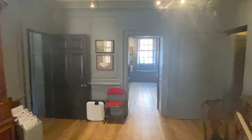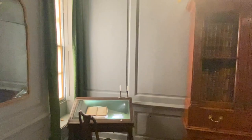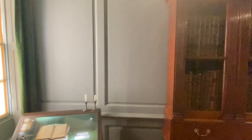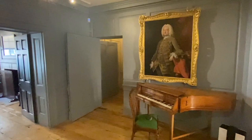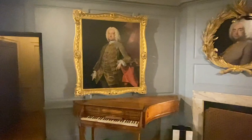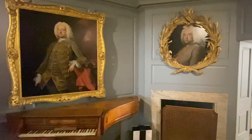Oh wow! So this is recreated from what they know from the inventory that was left when he died. Now, I believe he paid £50 annually to rent this property. It wasn't, obviously, internationally very expensive. You wouldn't get it for that now here in Mayfair, I assure you. Wow, and these are his portraits, wow. Now, I do believe he composed the Messiah here as well. What's in here, Handel's Messiah.